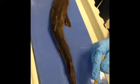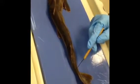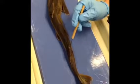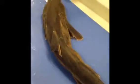Right down here is the caudal fin. That's how they swim. And up here, there's the second dorsal. It helps with balance. And right here's the lateral line. That's how they have their symmetry, which is bilateral symmetry. There's the first dorsal fin, and that's the spiracle. That's how they filter air or water through to their gills when their mouth is closed.